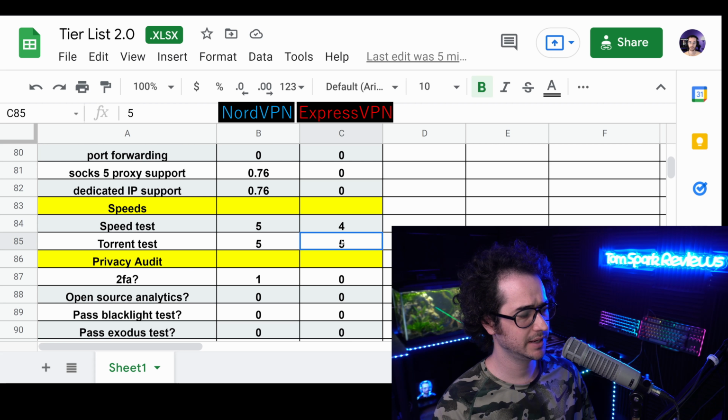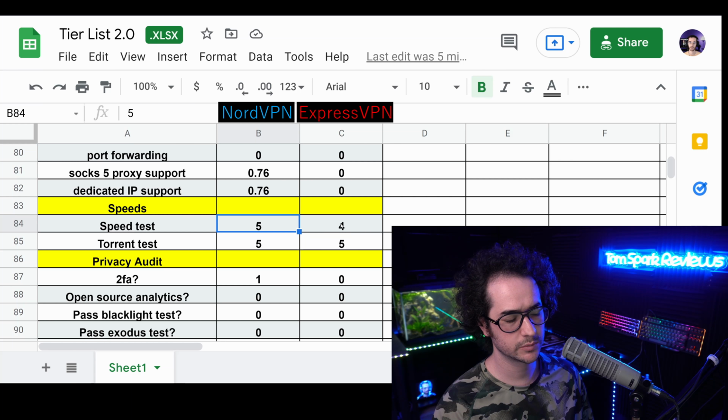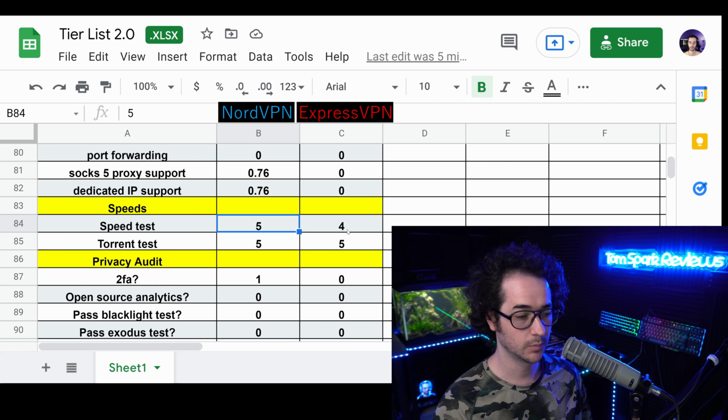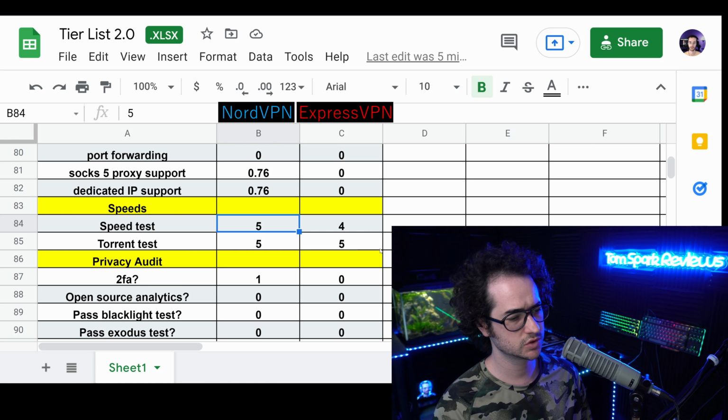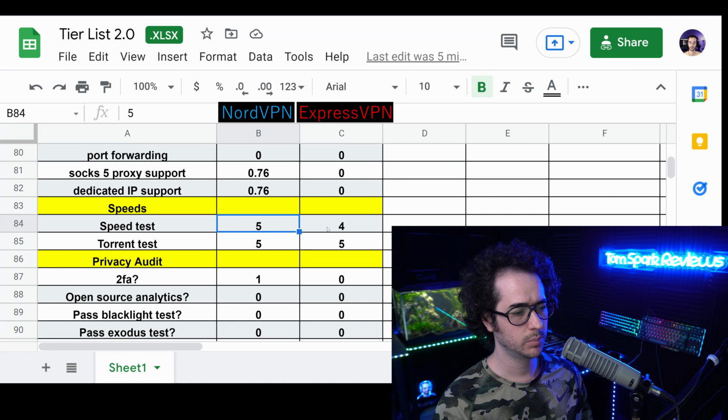Next up, we can look at speeds, and I think NordVPN is the winner here again as well. NordVPN has a little bit quicker speeds. They really did a good job with WireGuard and making more servers available. ExpressVPN doesn't have WireGuard, but it has its new lightweight protocol, but that still hasn't performed as well for me as it would with Nord or some other VPNs out there. So both are pretty fast here, but again, I think I'm going to give it to Nord.